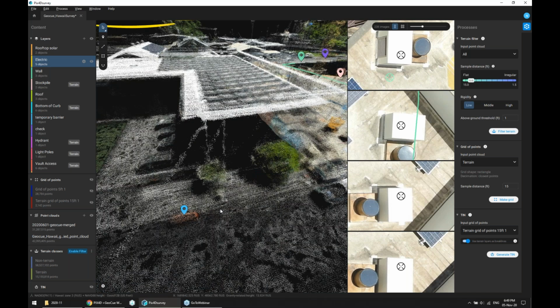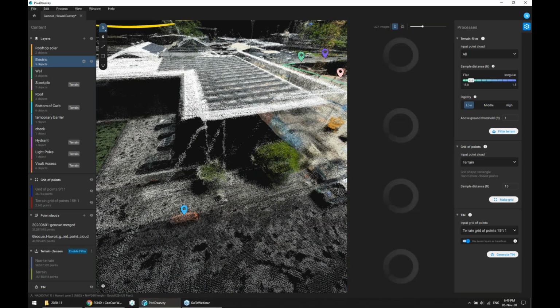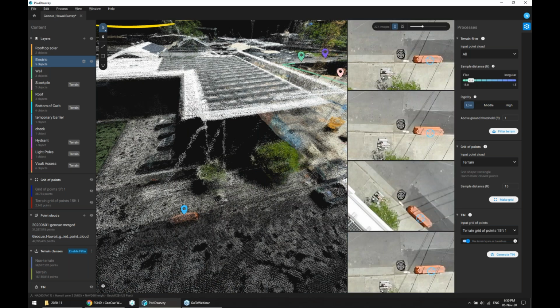Let's take a look here. So this is a part of the project where I did not do too much vectorizing, and I want to just show you that basic bit of a workflow. You can see pretty well in the point cloud what's going on, and I see here in the image, for example, that there's that manhole there. If I wanted to really quickly take a look around here and start adding a couple of things like manholes, I can use our vectorizing tools to do that.